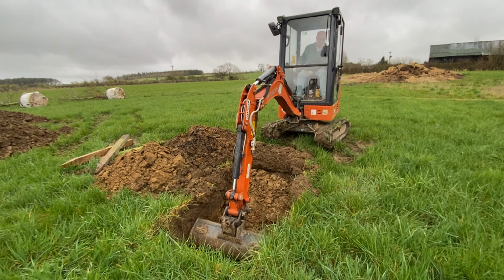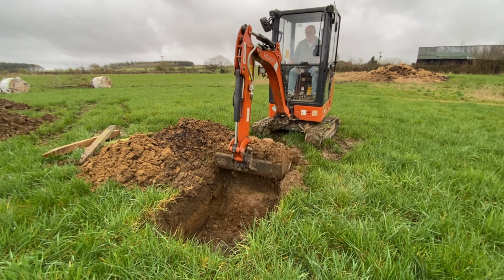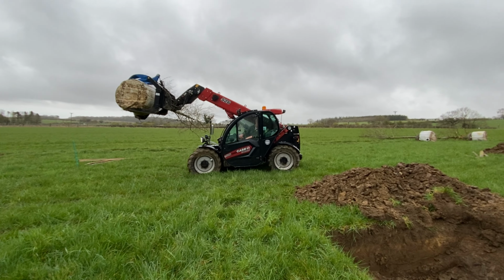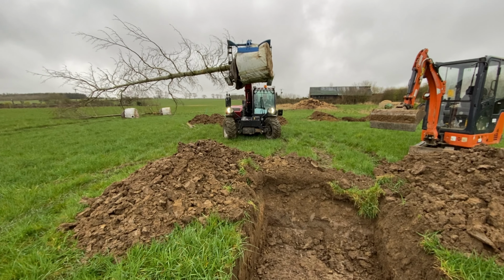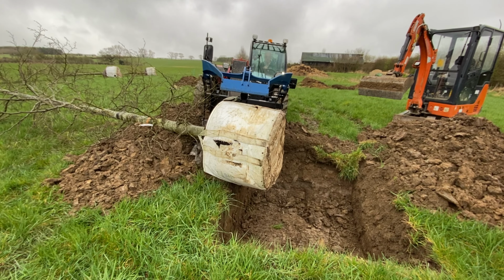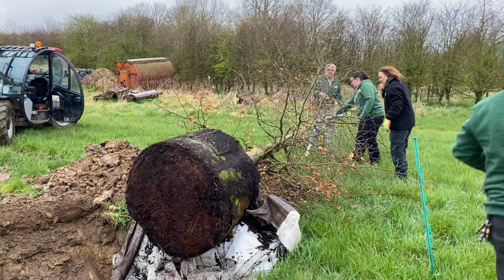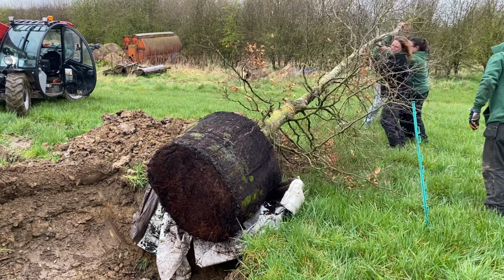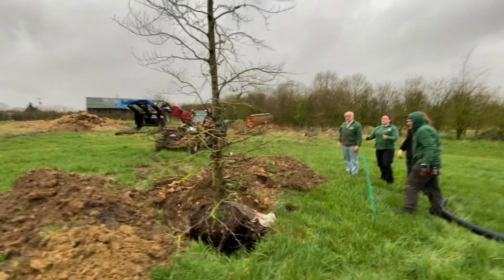In order to get these big trees in the ground, my dad had to dig some massive holes with his digger. And because we didn't have any equipment that could actually turn the trees sideways, we kind of had to rely on gravity to get the trees upright. Woo!